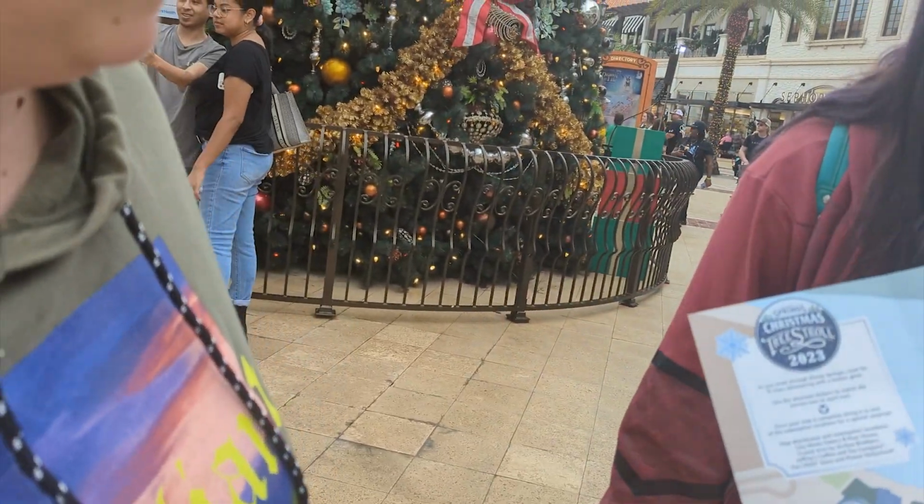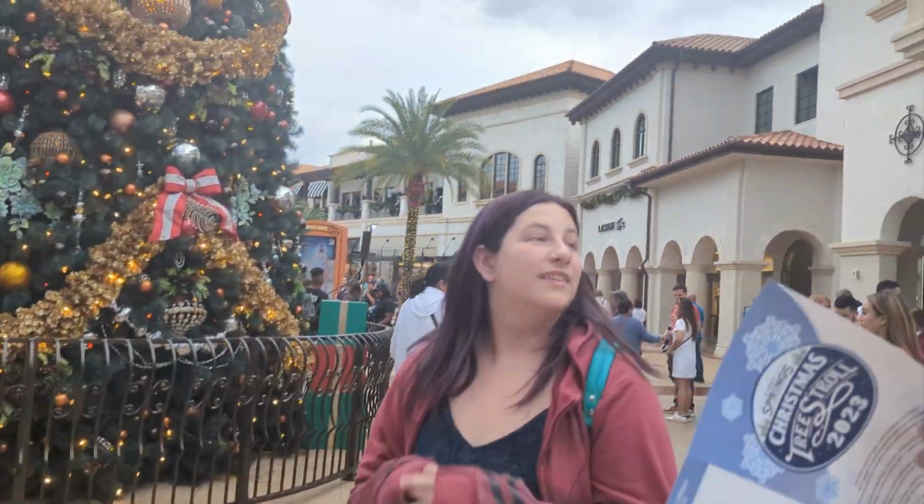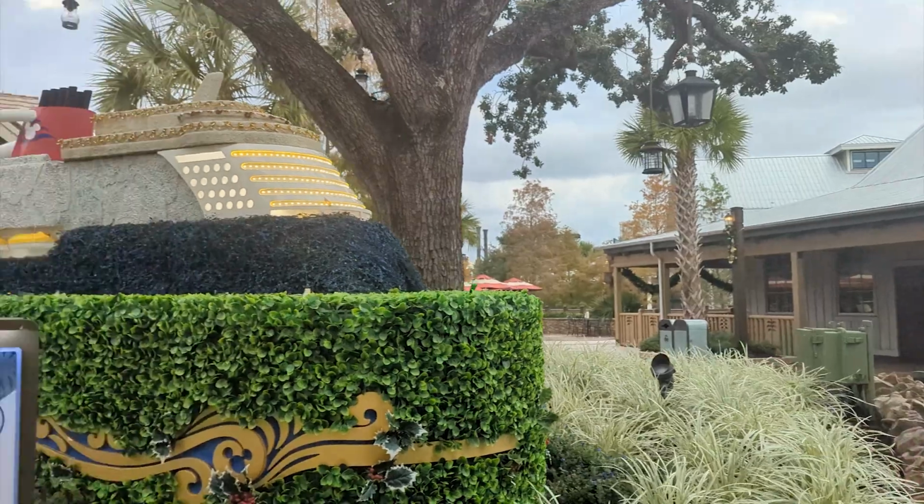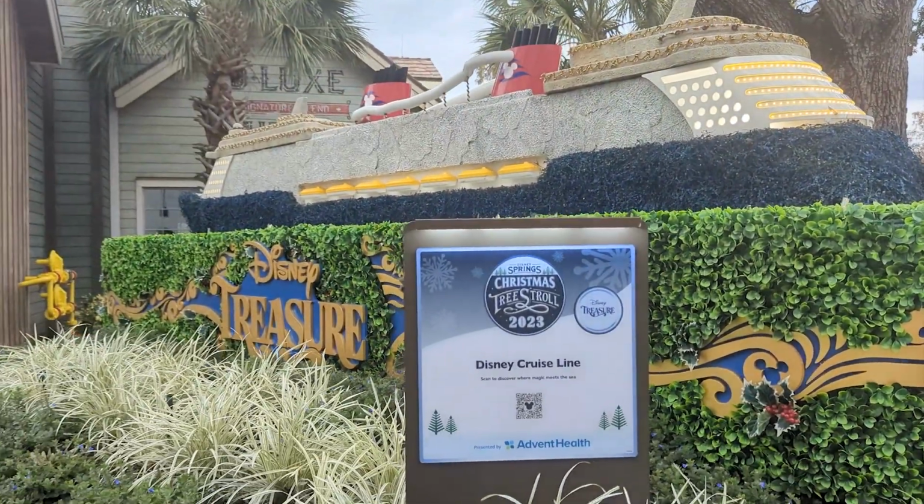I think we know. We should go to that one, huh? We're going to go up here to the one that we may have already seen earlier. Maybe. I didn't know it was a tree. So we found it. It's a cruise ship. This is a cruise ship. It's the newest one now.